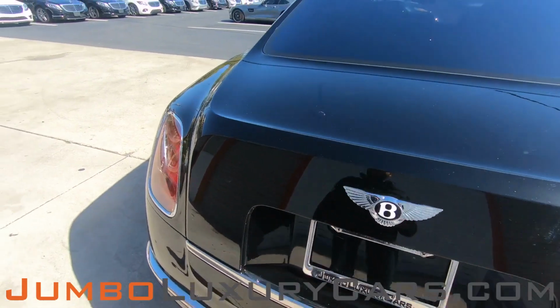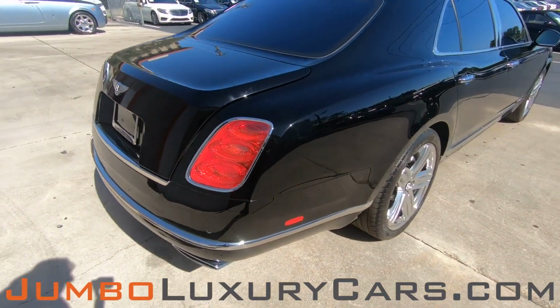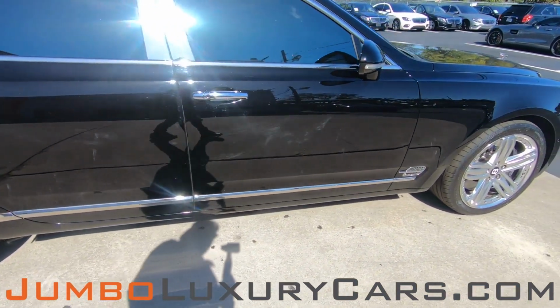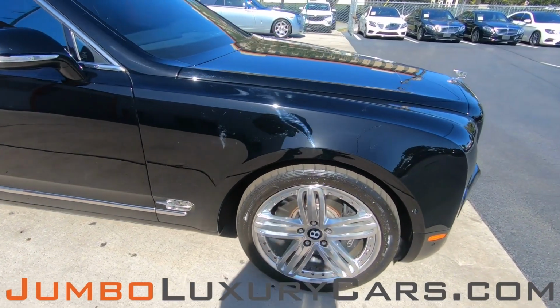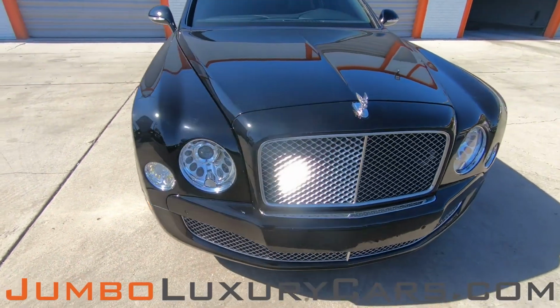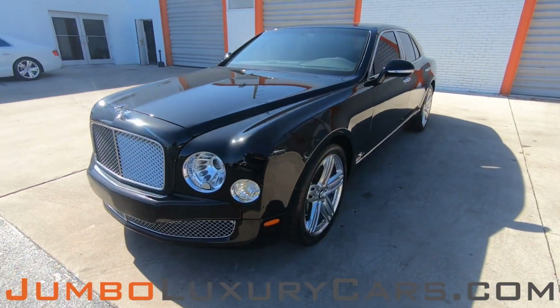Back section is clear. Here on the trunk of the vehicle, we have a very light scratch. Barely noticeable. Overall, the exterior is in excellent condition.